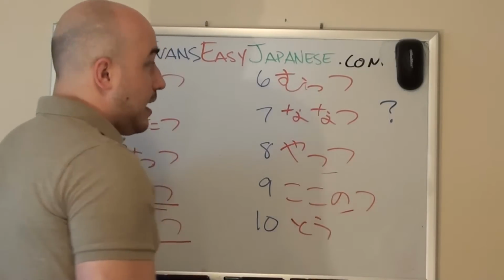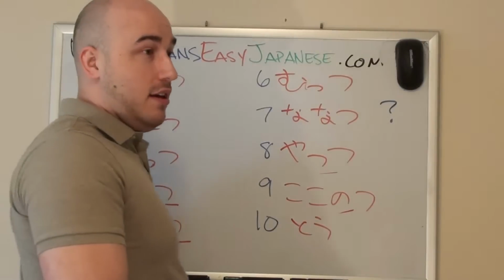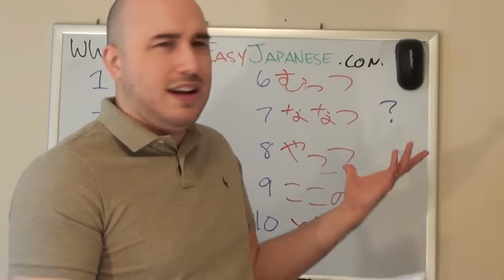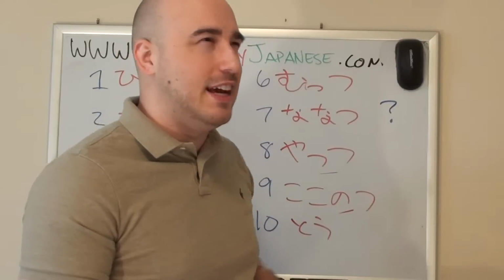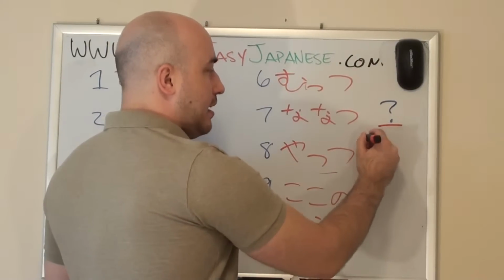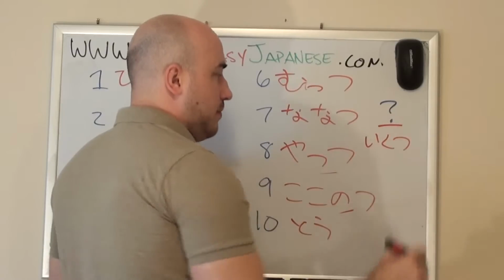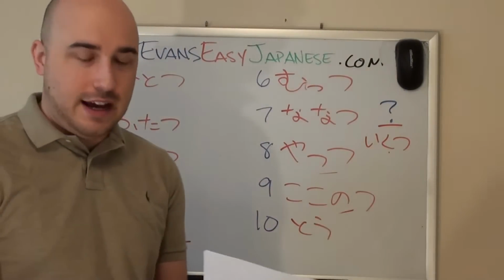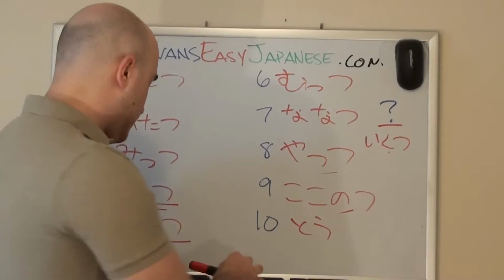However, now we want to ask, how many do you have? How many swords do you have? How many daggers do you have? How much treasure is there? You can't really use it that way. Anyway, the word for how many is ikutsu. Ikutsu, itsutsu. So be careful of the 5 and how many.